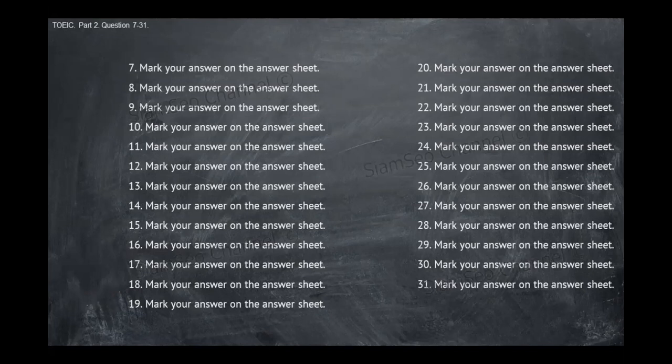Number 19. The food here isn't usually this salty. A. The lunch special includes soup. B. It's not very crowded. C. I wonder if there's a new chef.